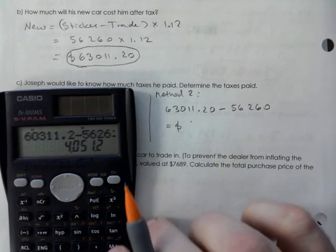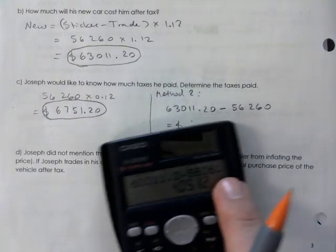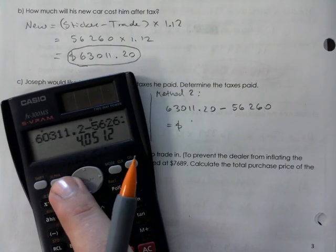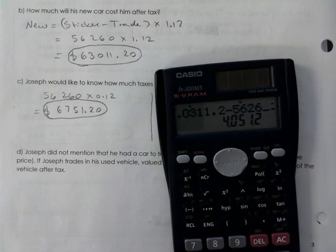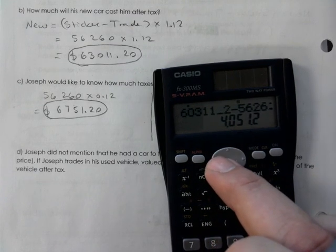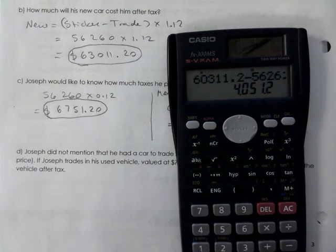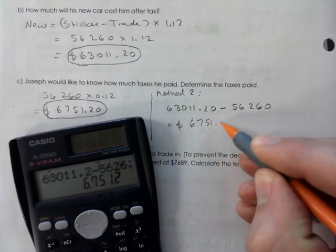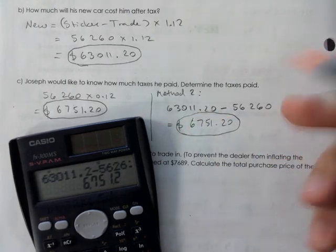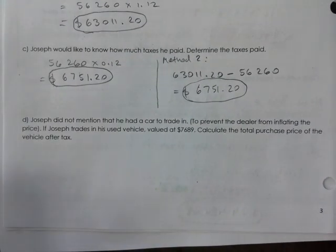What did I do wrong? Did I get this one wrong? Oh, I see the mistake. You see it on my calculator? See that? It's 63,011.20, right? That's why I like these ones. And there we go. Phew. That would have been awkward. It's the same thing, guys. Look, right? There we go. So taxes only. There we go.